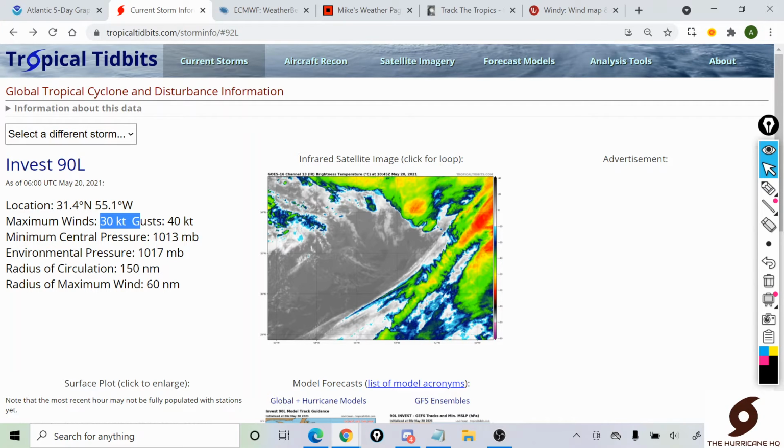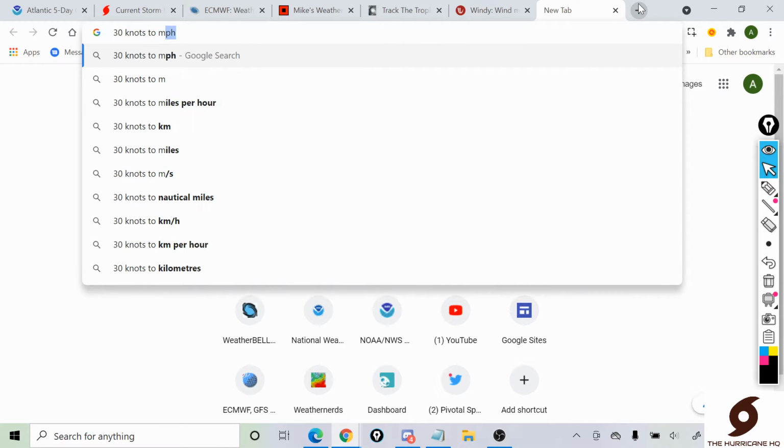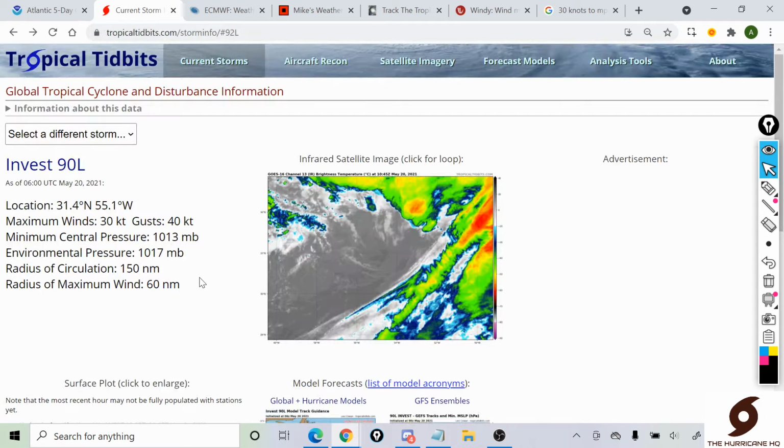You can see current winds 30 knots with 40 knot gusts. 30 knots is 35 miles per hour, so that is just under tropical storm force, and we are seeing tropical storm force gusts at the moment within this area to watch. Minimum central pressure is 1,013 millibars, while the environmental pressure around the system is 1,017 millibars, and the radius of circulation is 150 miles.